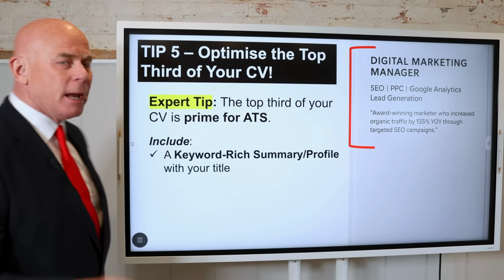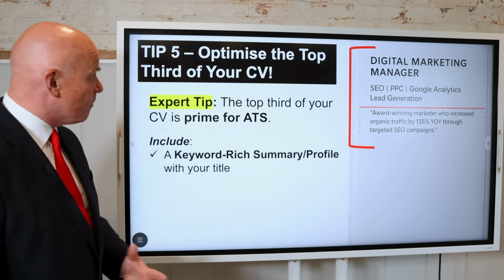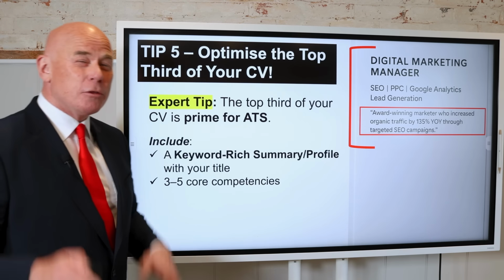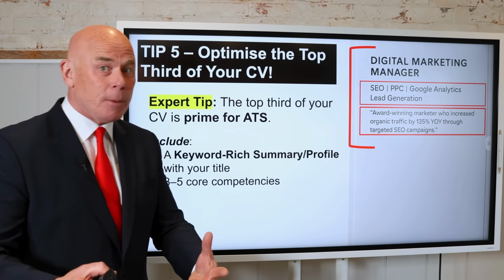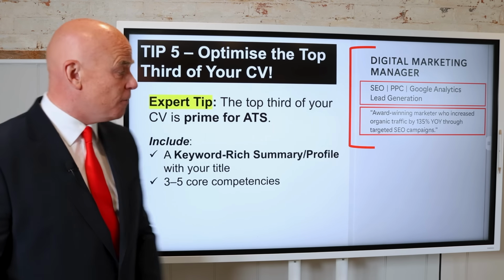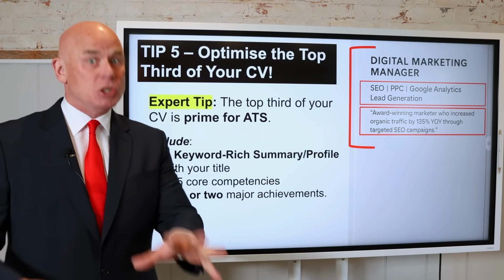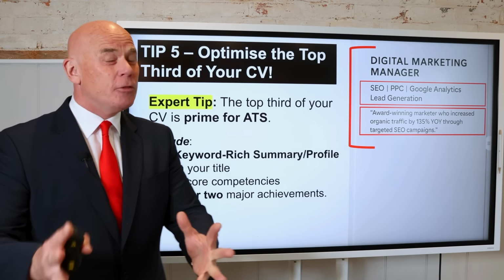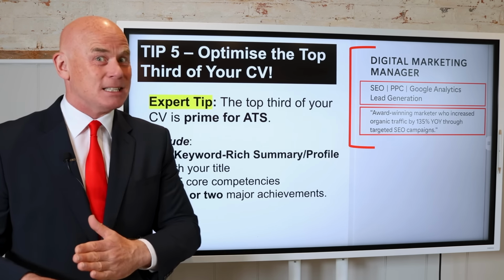Make sure you include a keyword-rich summary or profile with your title. You should also include 3 to 5 core competencies so they get picked up by ATS first of all. And you can also include, if you want to, 1 or 2 major achievements. Focus intently on the top third of your CV to get it through the applicant tracking system.